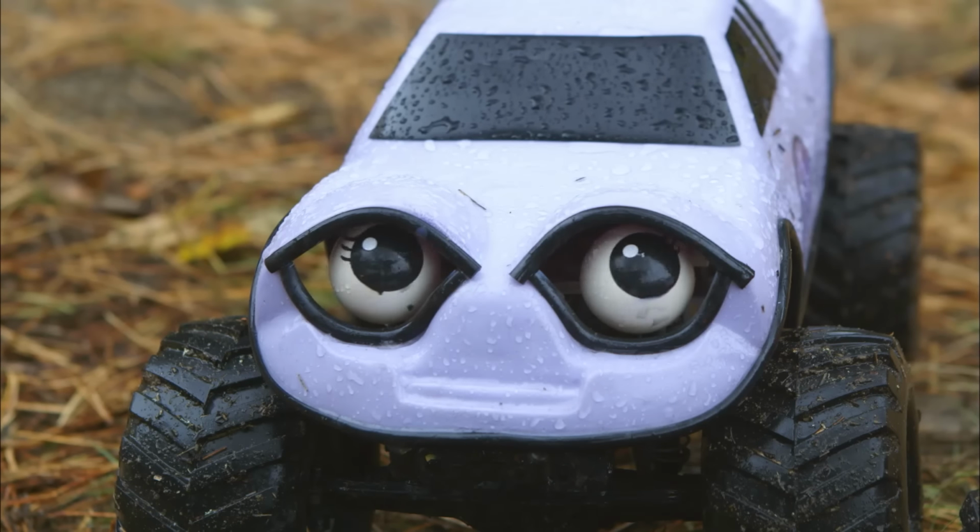Okay, let's see. That looks like the right height. I don't understand. The right height for what? Well, now that we've dug down a bit, the water is deeper here. But look, it's still shallow enough for me to drive through. Yeah? But now we can see if it's deep enough for Bob to drive through as well.